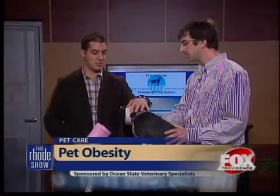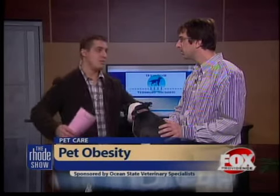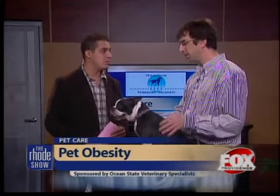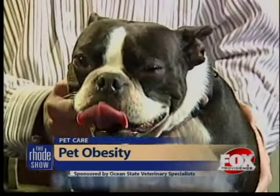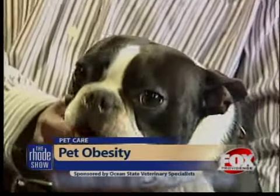Now, Emma seems like she's in pretty good shape here, but a lot of people almost think it's cute if you have a big round dog or a big round cat. But how do we spot some of the problems if our pet's overweight? We use this body condition score as a way to assess weight in a dog. And like you said, she's a little stocky, but she's in pretty good body condition.